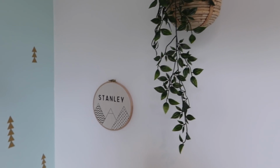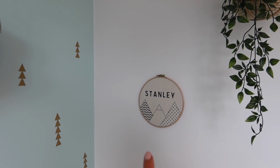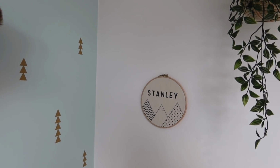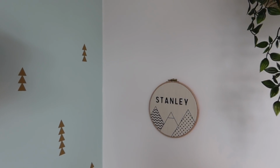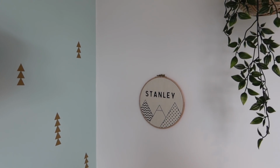Then here we have a little hoop which I ordered from Not on the High Street with his name on. It came in a couple of different colours and designs, but we went for the simple beige neutral colour with little mountains, and I just think that's really sweet, and it's not too twee that I feel like it will last him a while, while he's still into named things in his bedroom.